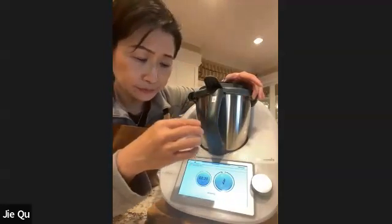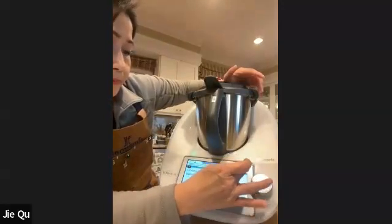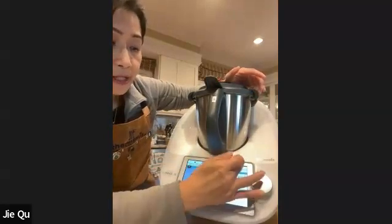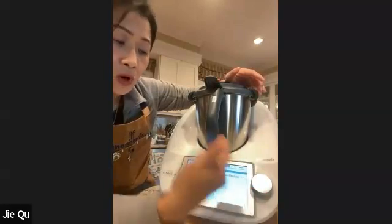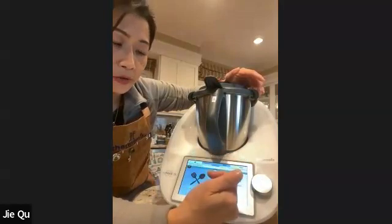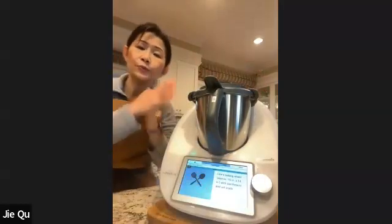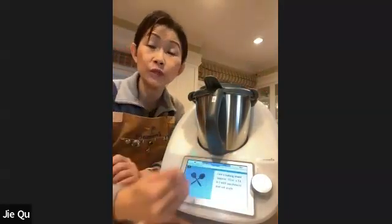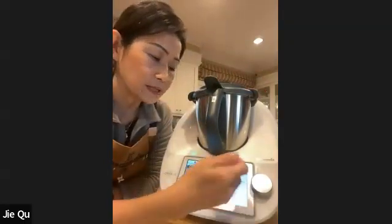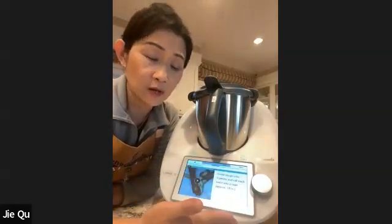But anyway, the next step, if you want to look forward, they say cover it and put in a bowl and place somewhere warm until double in size, about an hour. And then you're also going to prepare your baking tray, a baking sheet with parchment paper. So if you don't know how to bake at all, what you need to do is read the description step by step. If you read that step by step, you will be able to follow and do exactly what it tells you to do.